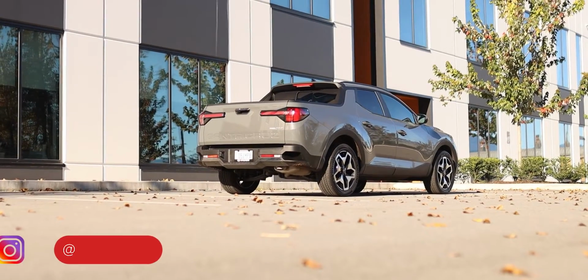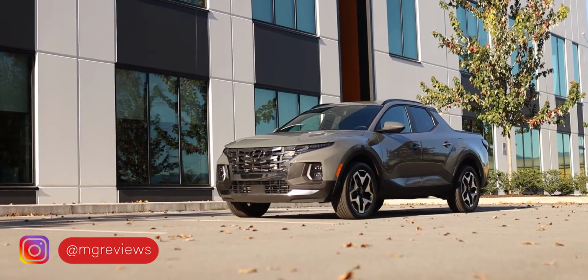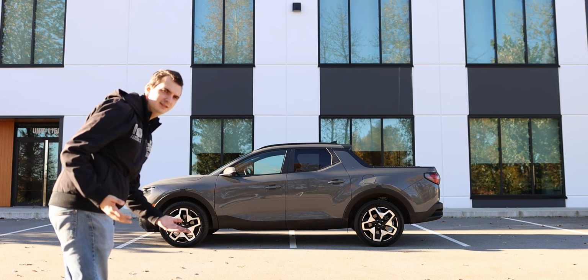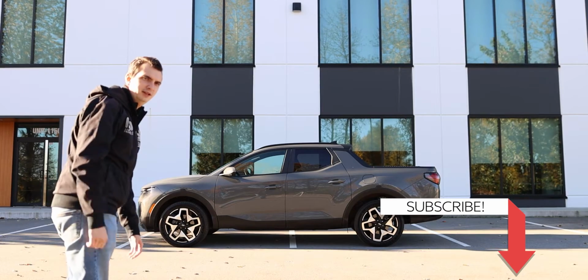Is the Hyundai Santa Cruz a pickup truck or just a crossover SUV with a truck bed? Pickup truck or SUV with a bed? What the hell is it? Well, why don't we go for a drive and try to answer that question.